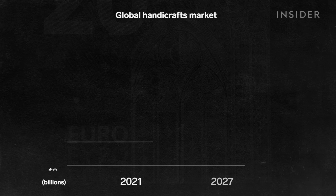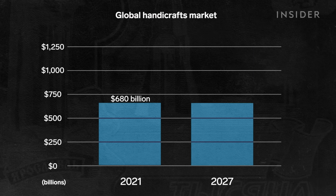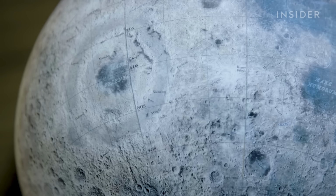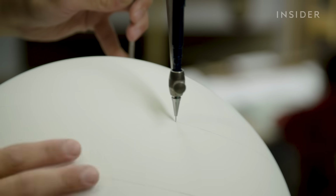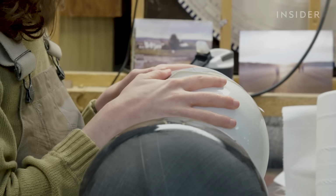The global handicraft market size reached $680 billion in 2021 and is expected to exceed $1 trillion by 2027. Bellerby Co too has seen this consistent rise in demand for its handmade globes. The company says it turns multi-million-dollar revenues year after year. And it expects this to continue, even at high price points for its niche products.